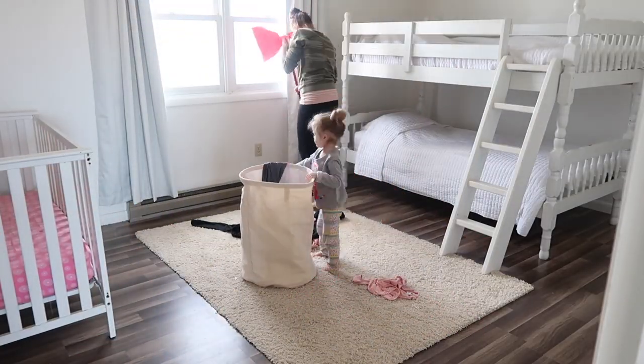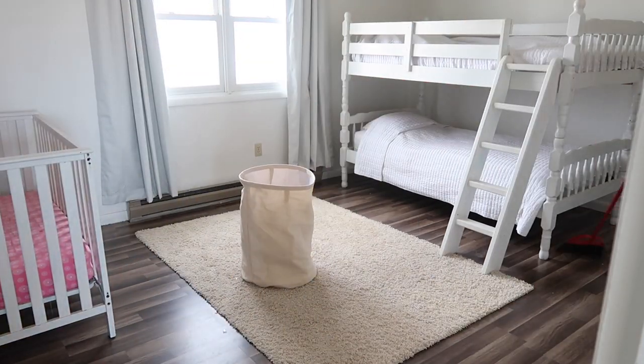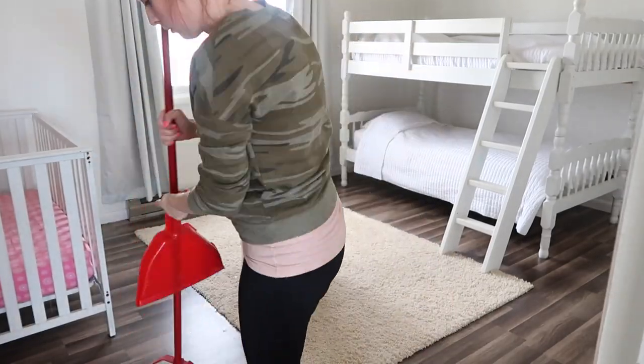She is a great little helper. I'm trying to get the girls more involved in chores, and so I had her pick up all of their laundry off the floor.